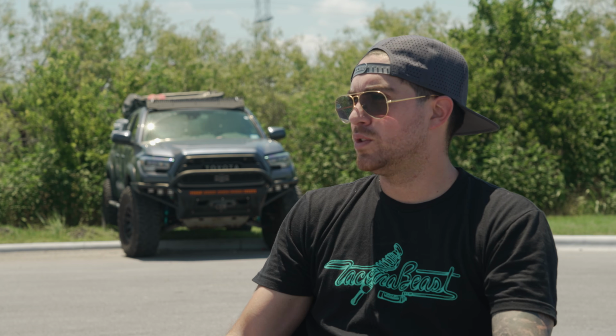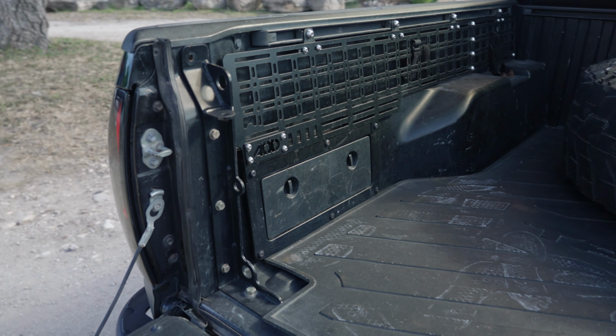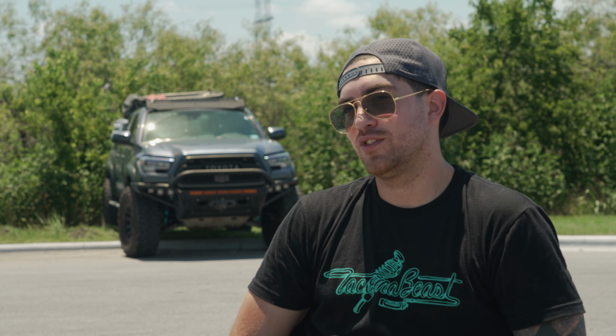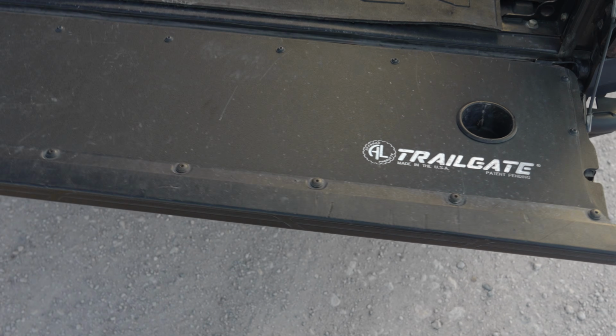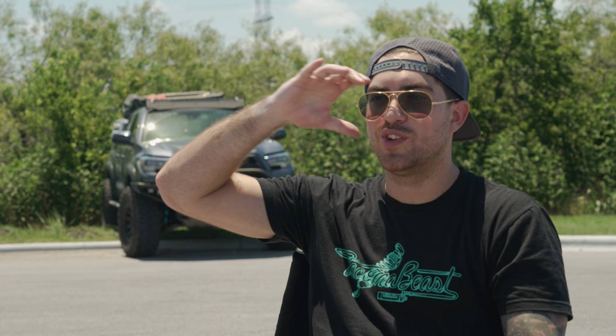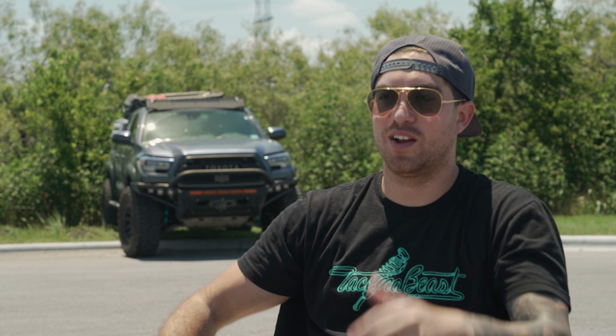What about to stiffen the bed? Did you do anything? Yeah, so I do have the Total Chaos bed stiffeners. That was one of the first things I did. What do you have for the tailgate insert? So that one I'm running the AL Off-Road tailgate. It's cool to have that flat surface to do whatever you want on there, and also have the cup holders as well. Dude, even to sit on it, right? You're not sitting on ridges. You're sitting on something that's nice and flat, and you got cup holders there too.